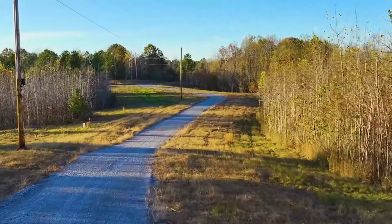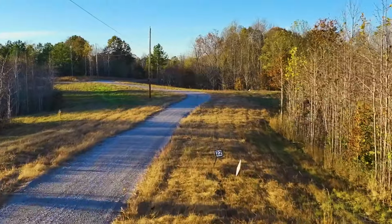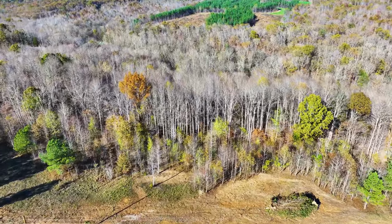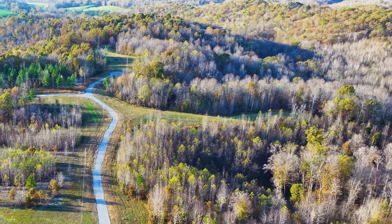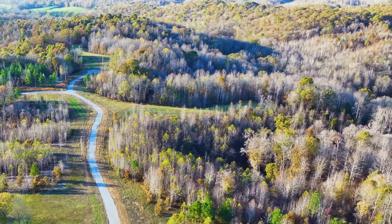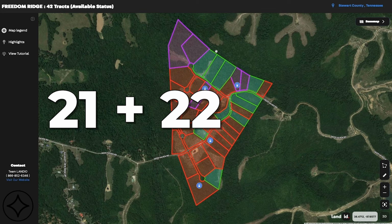From a development perspective, you have an ample amount of road frontage, power, and high-speed fiber optic internet. Additionally, we mentioned that the soil mapping has already been completed and all of the lots in Freedom Ridge have passed their perc tests for septic permitting and installation. If we go back to the Freedom Ridge map for a moment, right here is the 18.3 acres, consisting of lots 21, 22, and 23.